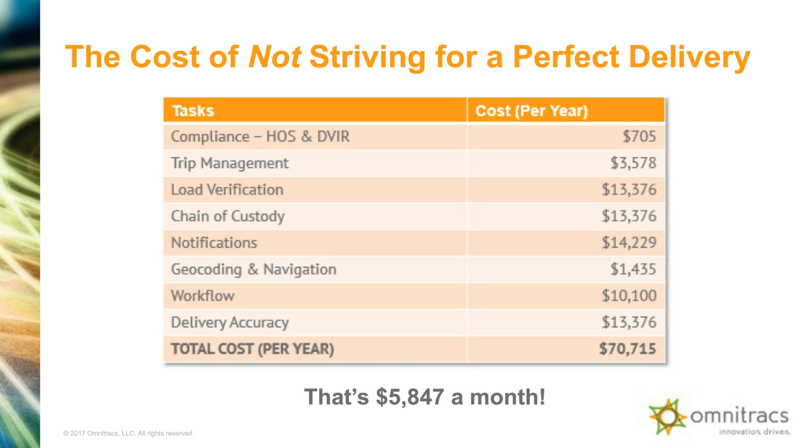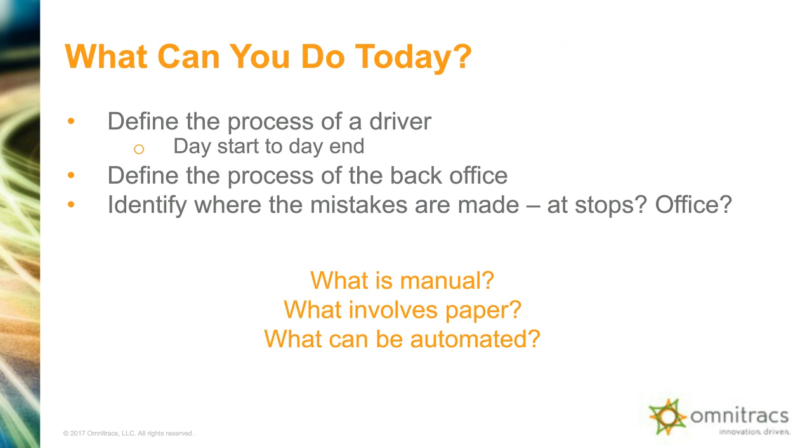So what can you do today? Number one, just sit down and define the process that a driver does every day. Ride with your drivers. See how much paperwork they're doing. See what they actually do every day. And it's got to be from the start of the day, from the moment they walk through the door to the moment that they walk out of the door to go home at the end of the day.